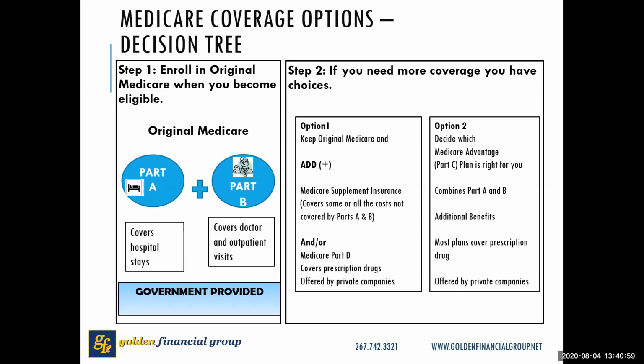The second path to go down is to decide, do I want a Medicare Advantage plan? If you want a Medicare Advantage plan, most of them cover the prescriptions. They have lower premiums in most cases, but I'm finding some of the Medicare Part C plans are actually about the same as a supplement, in some cases, if you want that richer plan. You just need to decide if you want to go the Part C or the supplement route.